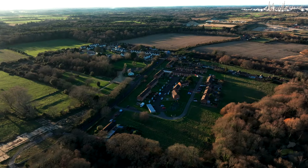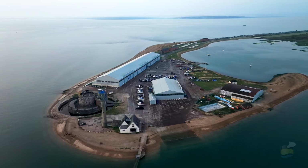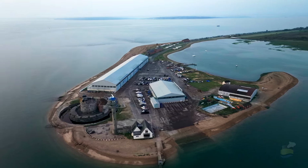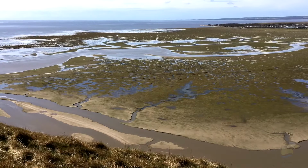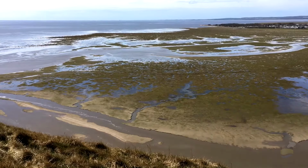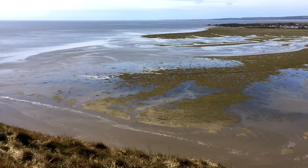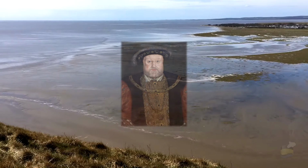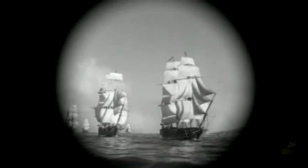Calshot is a small village located at the southwest corner of Southampton Water. Its associated spit is a key navigation point within the Solent itself. However, before 1539, very little is actually documented about the spit, probably because before then, the spit would disappear under high tide. In 1539, King Henry VIII ordered the construction of Calshot Castle due to the threat of overseas invasion.